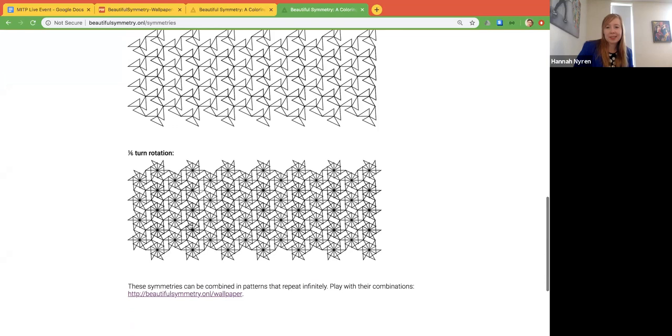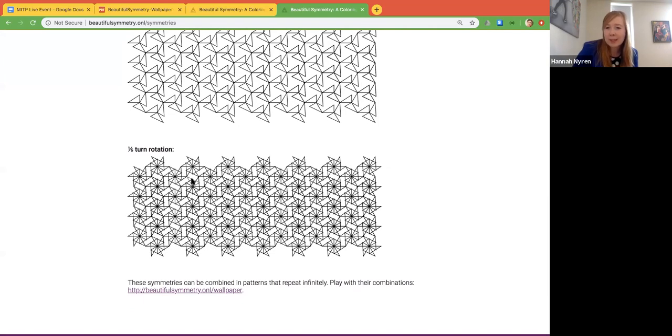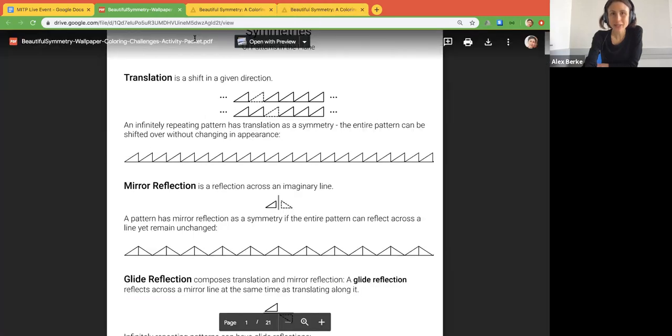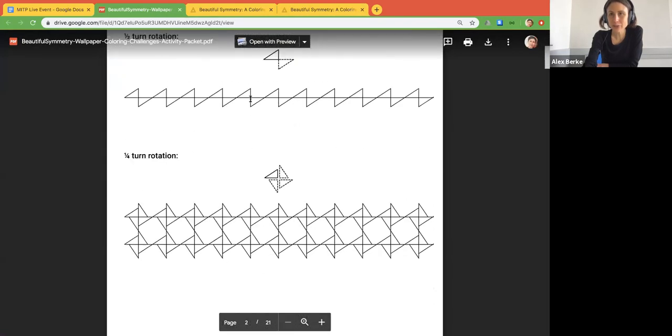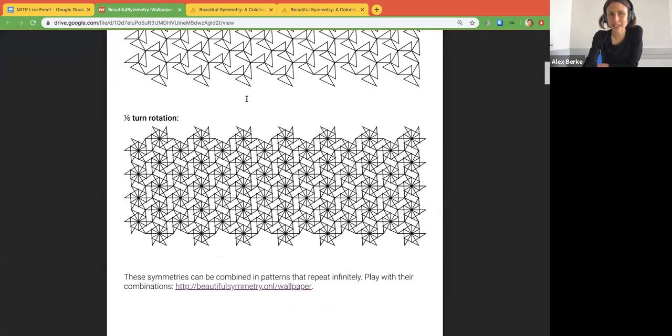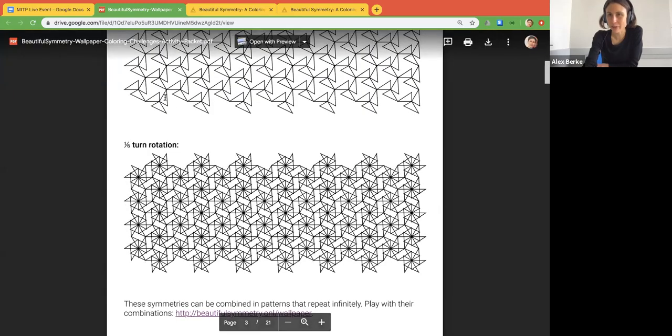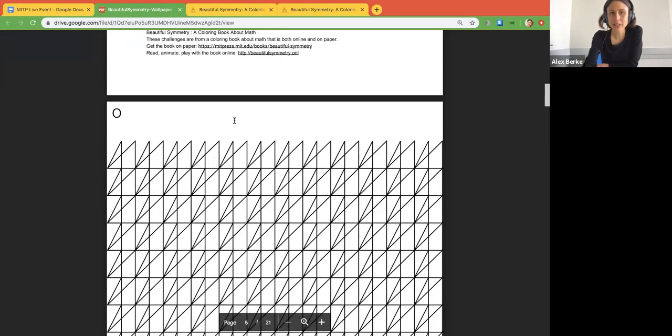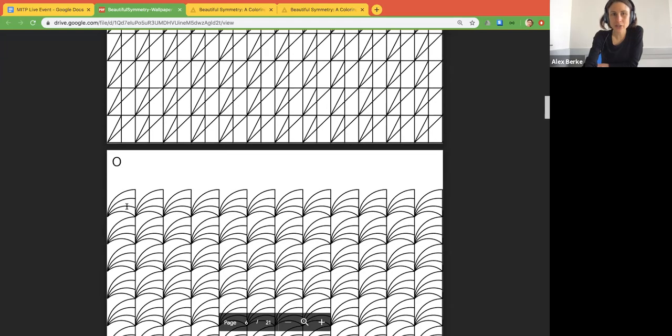Okay, cool. And one more. Does this work with other shapes besides a triangle? That's a great question. Yes. And that brings us back to our coloring packets, because I want to show you that it's not really about the starting design. It doesn't really matter that we're starting with triangles and turning them around. We could take any sort of design. We could take these funny double triangles, or we could take these curves.